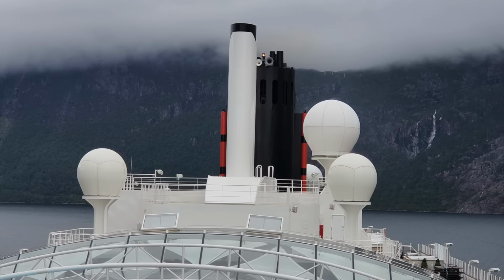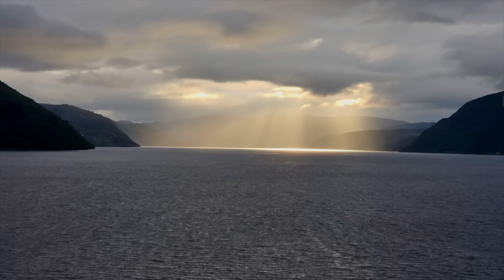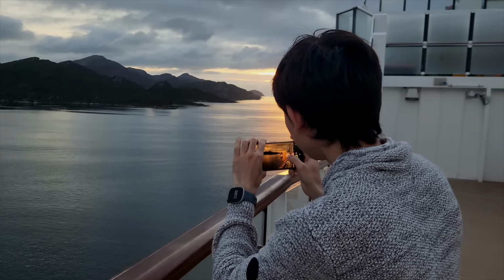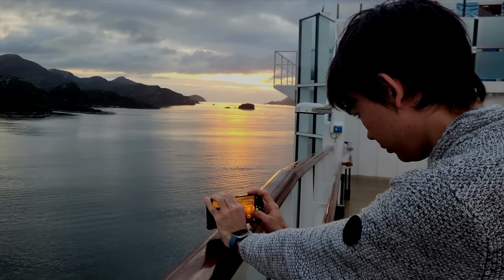Absolutely fabulous, isn't it? And just at that moment, a shaft of light peeped through the clouds, giving the most ethereal effect. At moments like this, you know why you come cruising. It's simply magical. Almost to 11 o'clock at night. Sun still hasn't set. Isn't that beautiful, shimmering over the water? Look at that. Isn't that absolutely what you come on a cruise for?